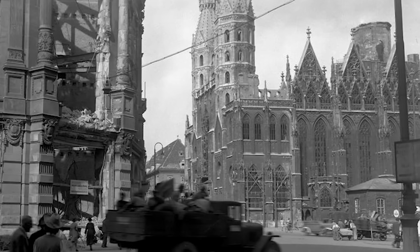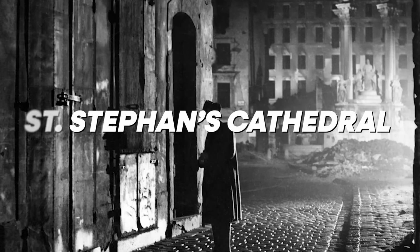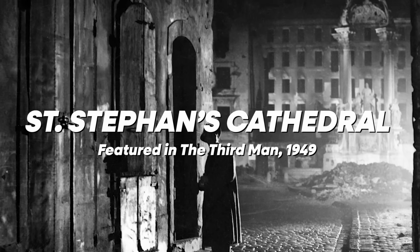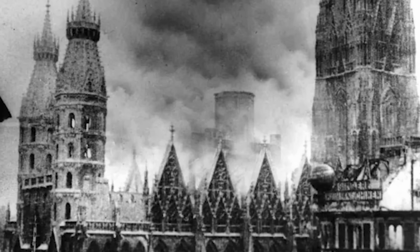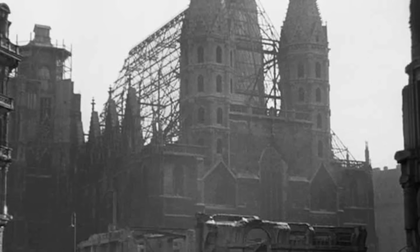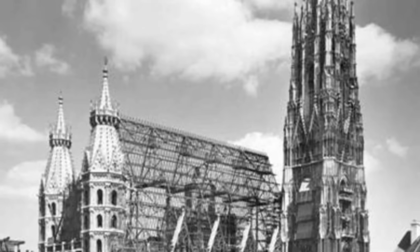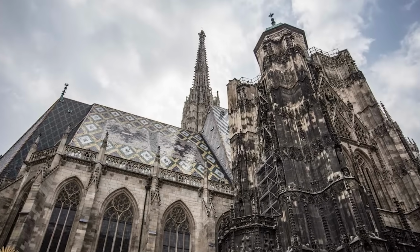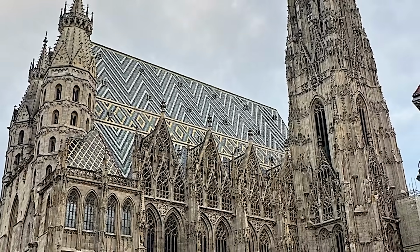In The Third Man, one of the film's most striking city shots includes the towering Saint Stephen's Cathedral, its Gothic spire rising above the ruins of post-war Vienna. Sadly, in 1945, flames from surrounding bombed buildings set the cathedral's roof ablaze, destroying much of the structure. The citizens rallied quickly, and by 1952 the church was completely rebuilt, stone by stone.